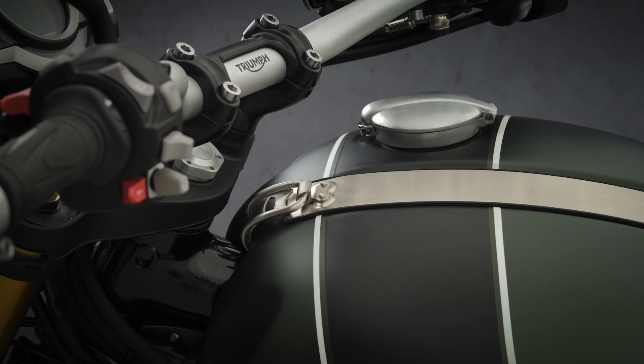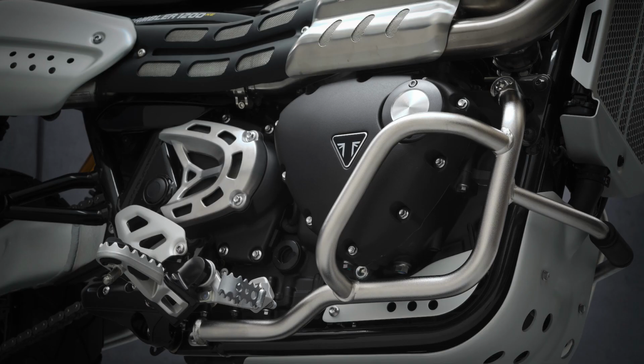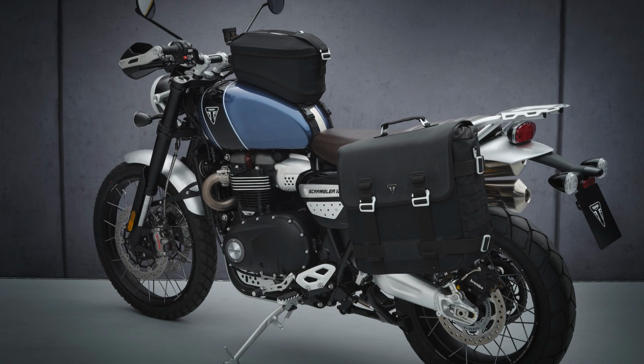So less heat from the exhaust and an easier bike to clean should make for a better ownership experience, but there are a couple of downsides for 2021.